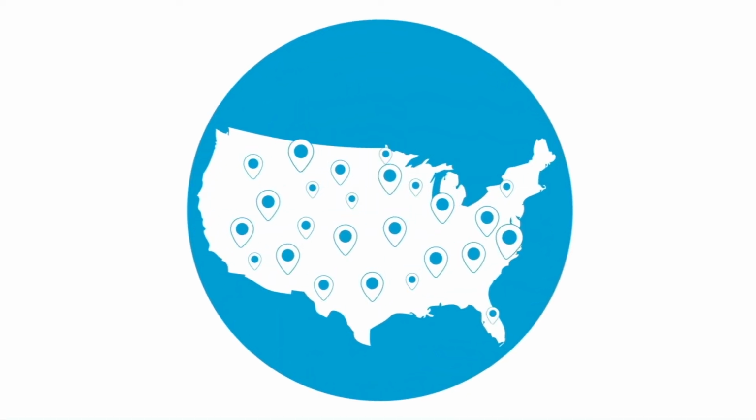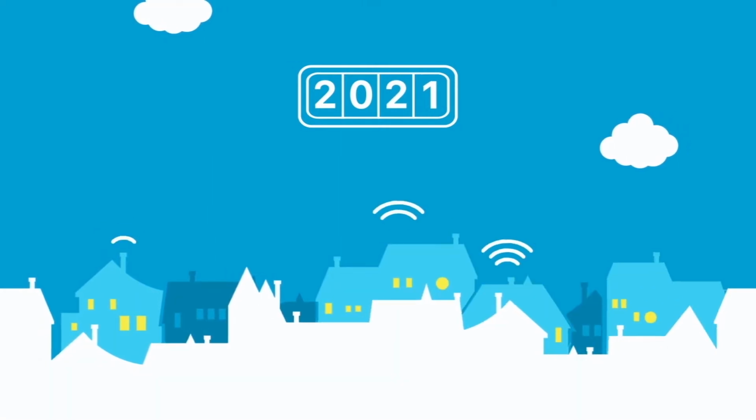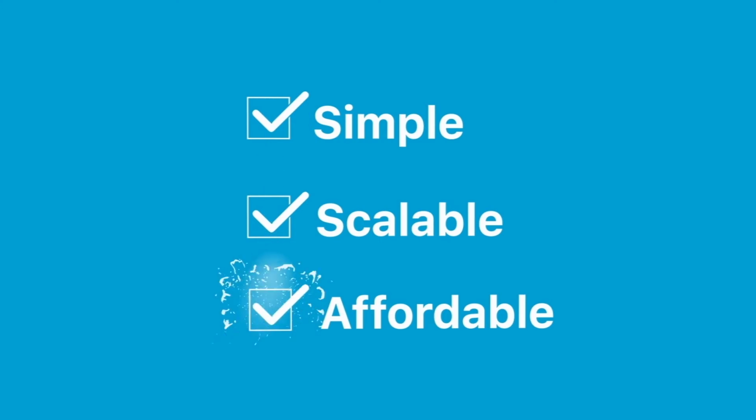Smart homes are moving into neighborhoods all across the United States. In fact, by 2021, more than 50% of all North American households will be smart homes. But smart home systems can be costly, confusing, and downright clunky. And builders need smart home systems that are simple, scalable, and affordable.